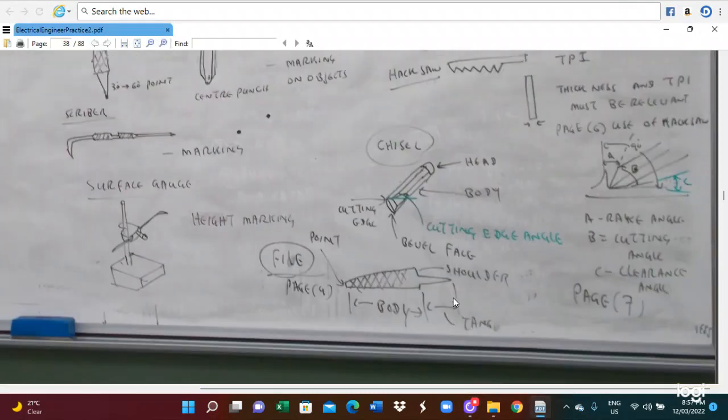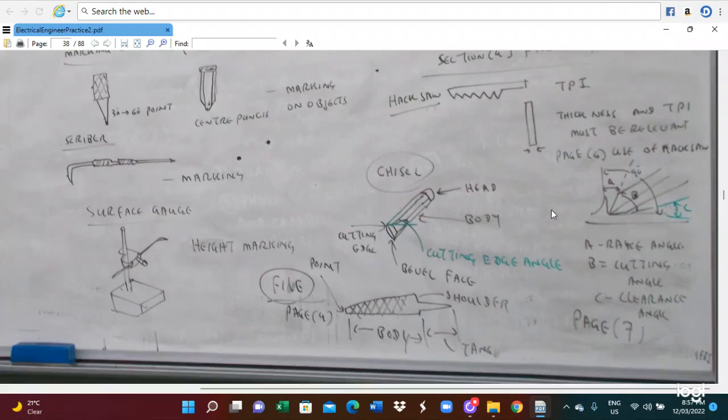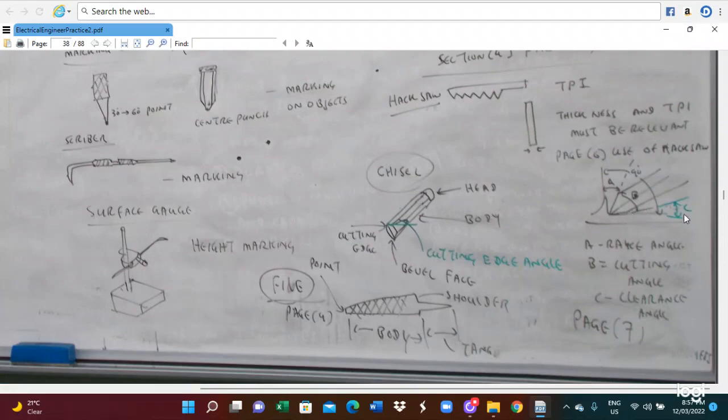This is the diagram of the pipe. We use it together with the chisel, so this is the chisel angle. A is what we call the break angle, B is the cutting angle, and C is the clearance angle. When you are using this chisel, the angle should be like this.